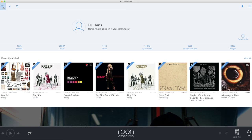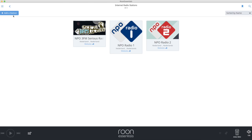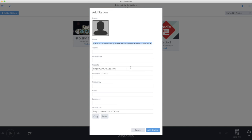A third addition is Internet Radio. It still is rather simple, and a more sophisticated way of adding radio stations will be added later. The current version requires you to find the link to the stream of the station you want to add, go to the Internet Radio in the main menu, click the Add a Station button, paste the link in the URL field and click Add Station.